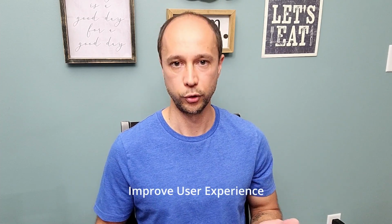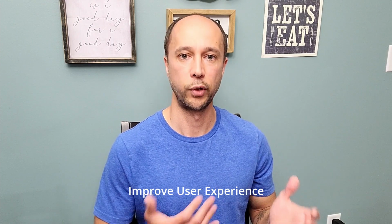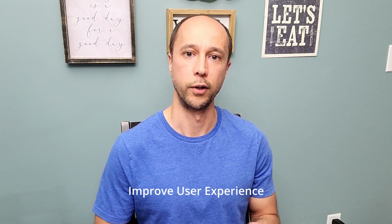So most people are trying to do this to either defend against ranking drops or to improve their rankings potentially when this rolls out. But really, if you look at why Google rolled this out in the first place, it's all about improving user experience. And that is the real benefit of improving your web core vital scores, to improve user experience.